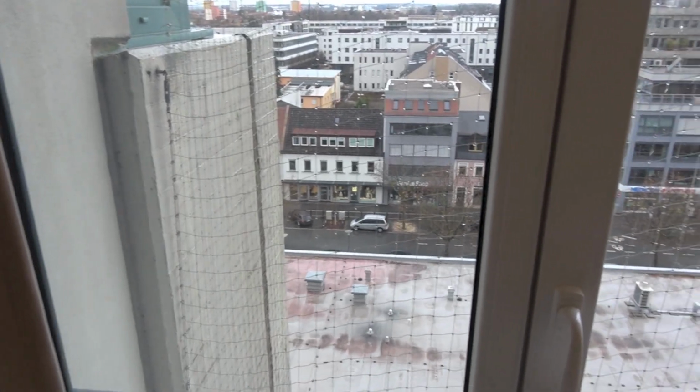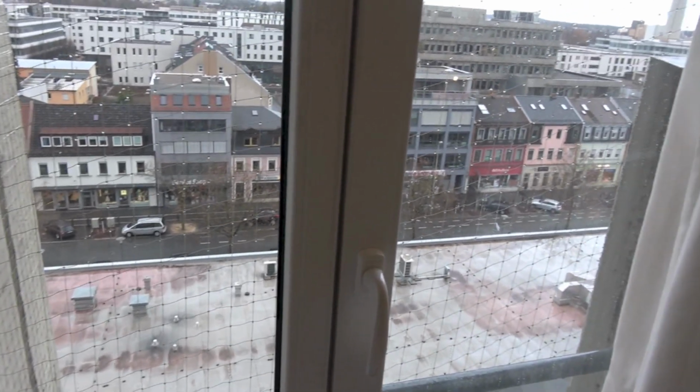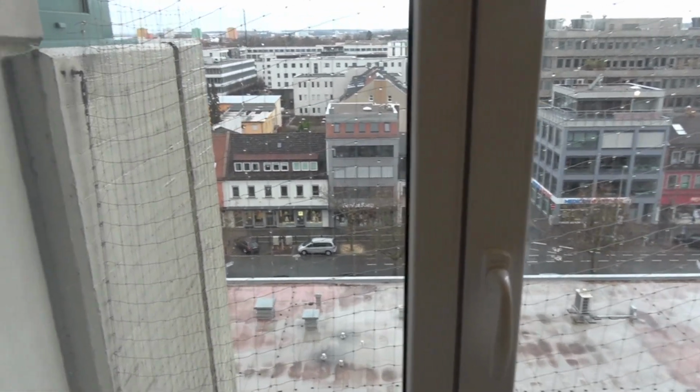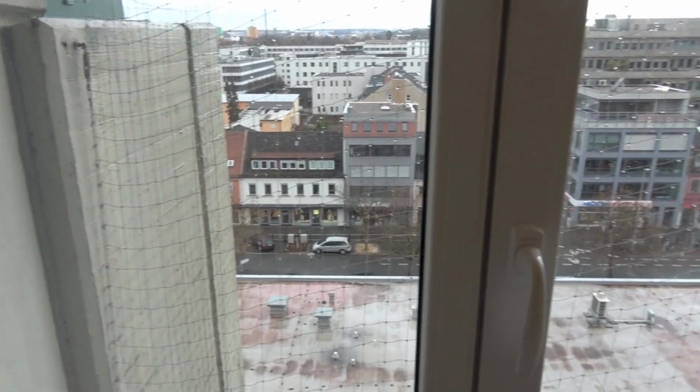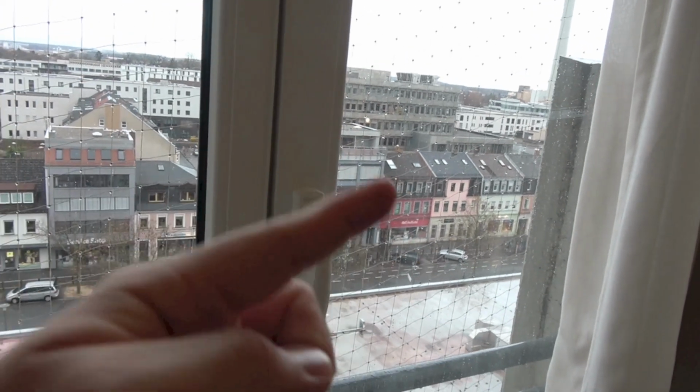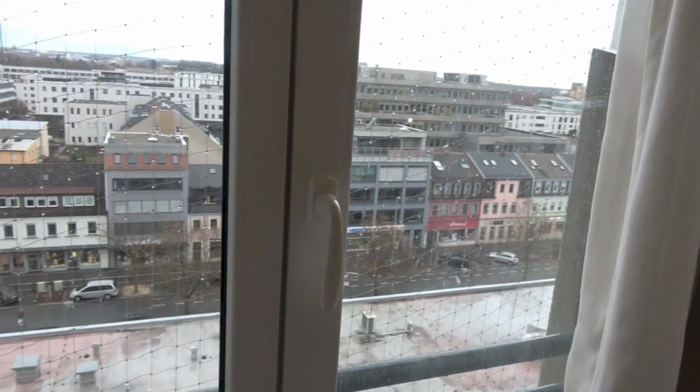Okay, so that is the view out of the window the next morning. It is indeed the street right next to the hotel. It is a main street, I think. And there are some shopping places in that direction.